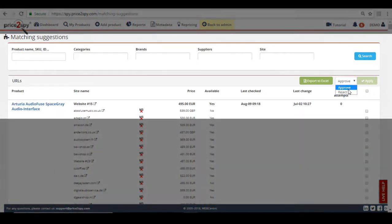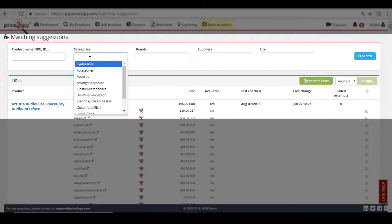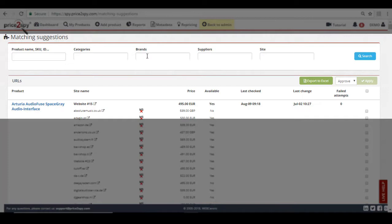From here, you will have an option to select multiple suggestions and approve or reject them in bulk, so you won't need to enter each product individually. Further, on this screen you can select a subset of products using brands, category, or supplier filters.